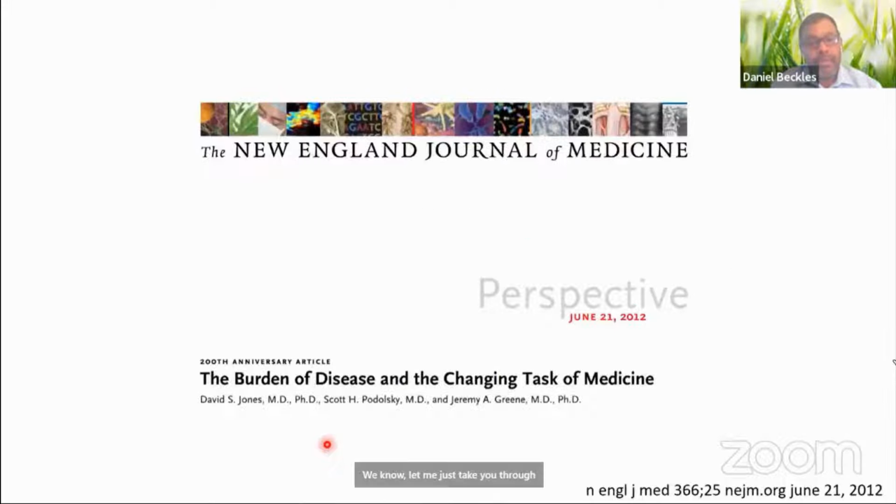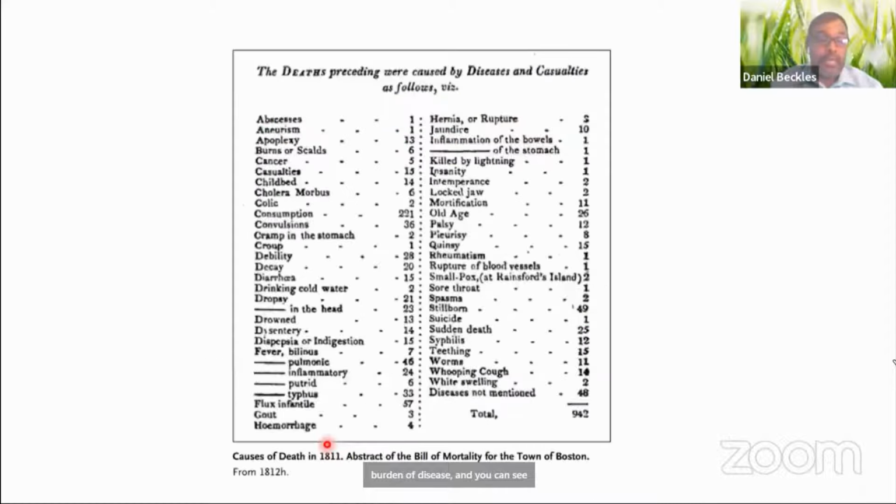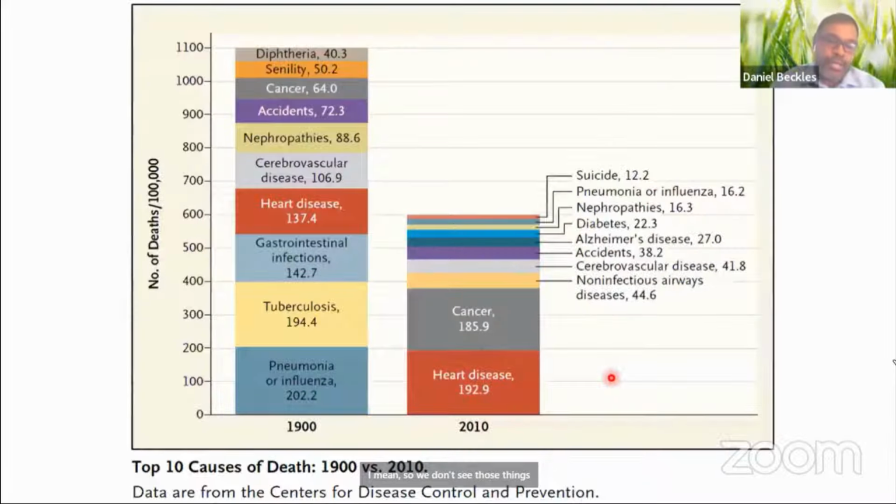Well, let me just take you through where we are today. This is the New England Journal looking at the burden of disease. And you can see here back in 1800, look at the things that people died of. And this is just one bill of death in the town of Boston in the 1800s. And you can see people died of all kinds of things like frozen jaw, things I've never even heard of or seen before. Worms, look at that. 11 people died of worms. I mean, we don't see those things today.